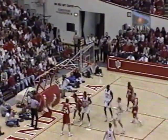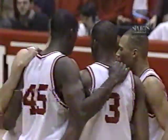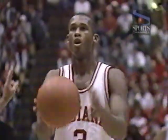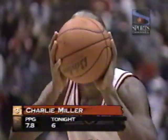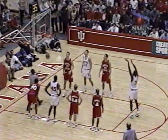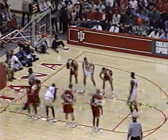Miller takes it all the way down. Good to see Charlie Miller take the opening and just go. I think all the Indiana people have seen him catch and pass as much as they'd like. You can see right here, he uses his quickness, just goes to the basket. Belter really never gets square to Charlie Miller. He's kind of turned. I think he was there, but he just never got squared. Because of it, he gets the blocking call. Miller shooting for his average now. That's 7.